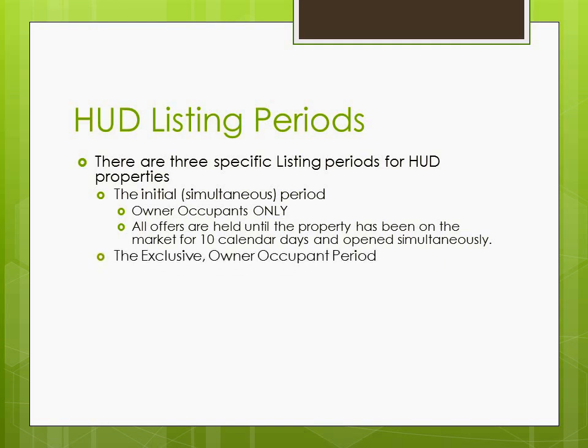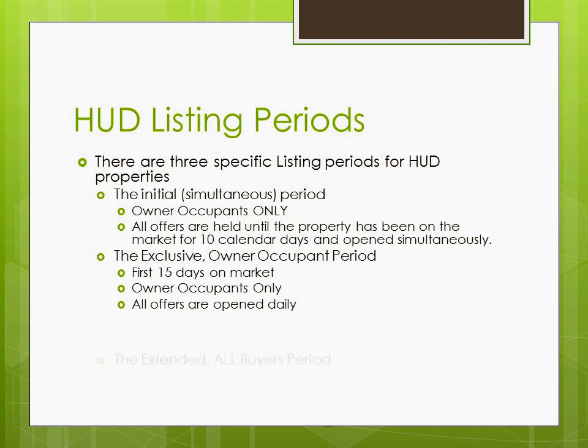The second is the exclusive owner-occupant period. This is the first 15 days on the market and includes the simultaneous period. This is also for owner-occupants only. All offers are open daily.